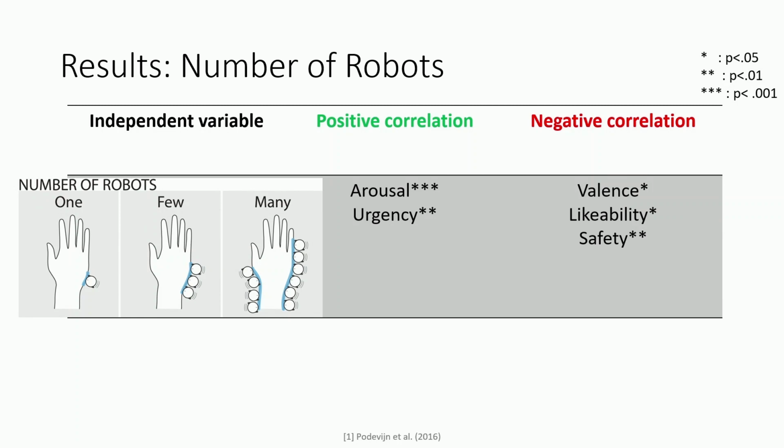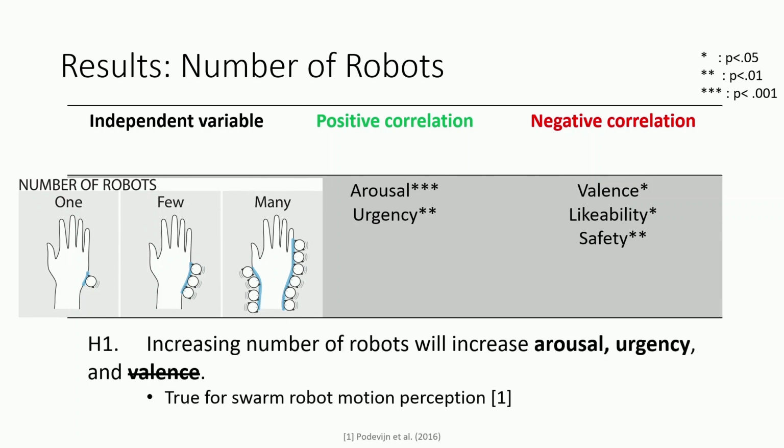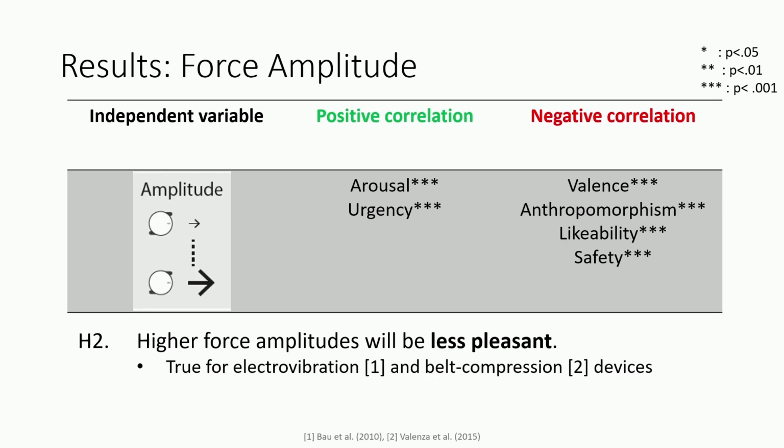So for the results, for number of robots, we found the following. As we hypothesized, increasing the number of robots increased arousal and urgency, but not the valence. It actually decreased the perceived valence. This suggests that while seeing more robots is pleasant, having more robots touch you is less pleasant.